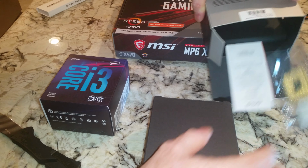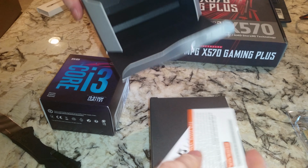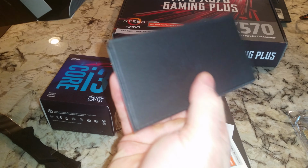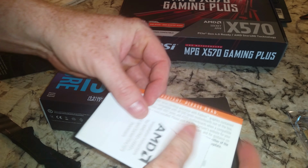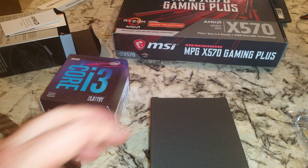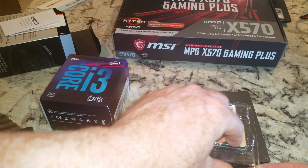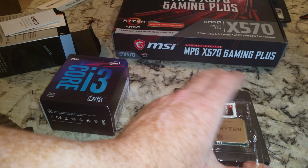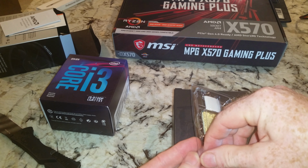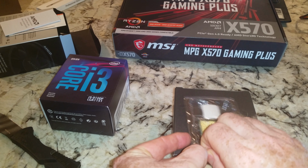This should have the Wraith cooler in it. Oops. There's some literature. Cardboard spacer. Nothing super exciting. I gotta make sure I read this, folks. So this will be a really new build for me, and I'm gonna have to learn me up a few things. One will be just how to get this open without dropping a CPU all over the place like I just did.